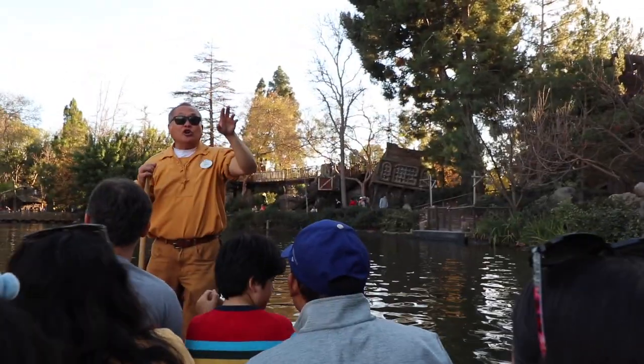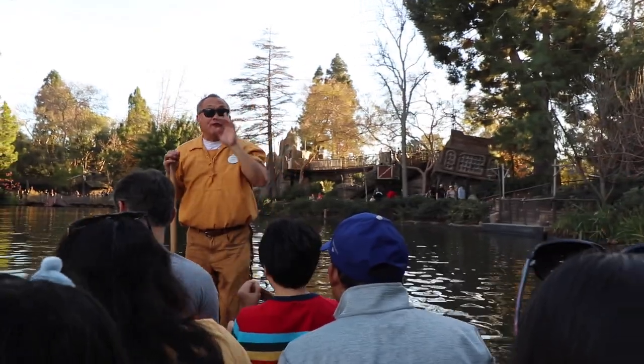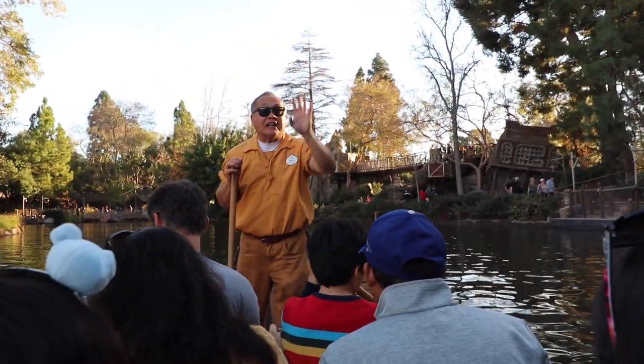Right back there, we also have Justin Timber Moose. If you're really quiet, you can actually hear him sing.